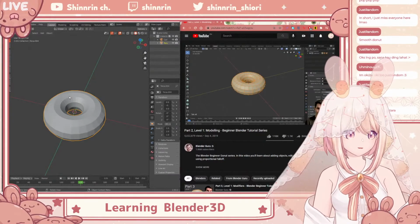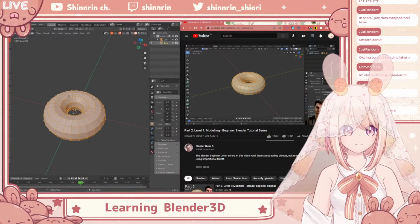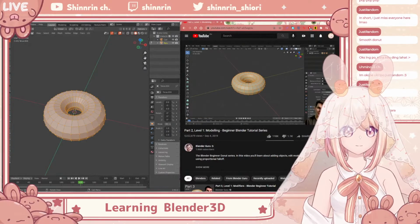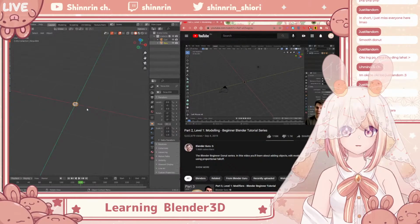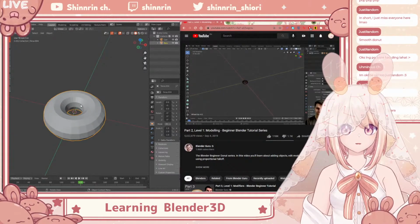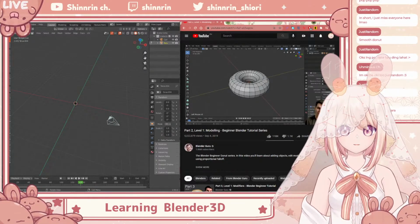By the way, when you are in edit mode, the only thing you can click on is within the object itself. Like if I'm in edit mode on that and I tried to click on the lamp or the camera, you can see nothing happens. The only thing I can click on is the object itself. So just something to keep a note of.